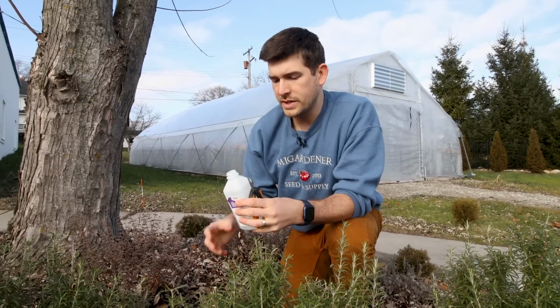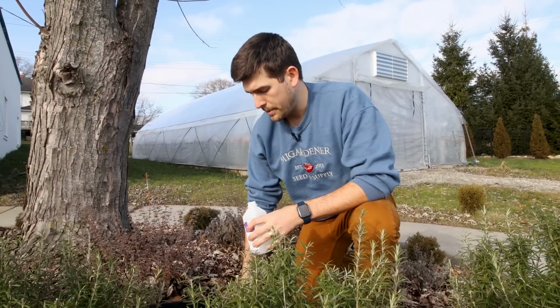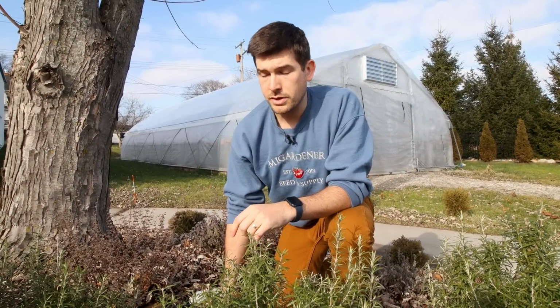And so what we would do, after one mother plant, we'd take a container of isopropyl alcohol. We always have this in our back pocket. We'd take our pruning shears and essentially give them a good dunk. We were never to cut from multiple mother plants without first sanitizing our pruning shears.